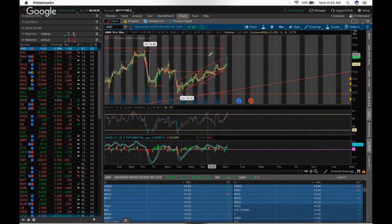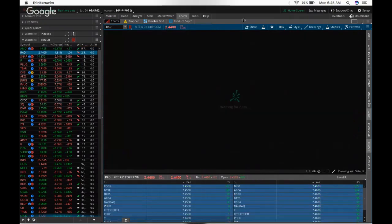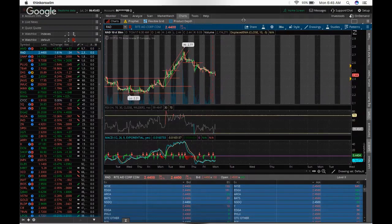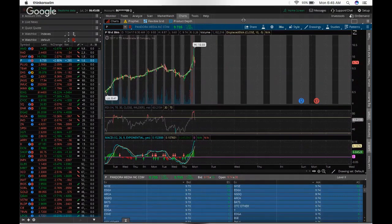AMD, guys, AMD again is approaching this 1450 resistance. RAD, nothing but downward momentum. Snapchat, again, nothing but downward momentum. Perfect.